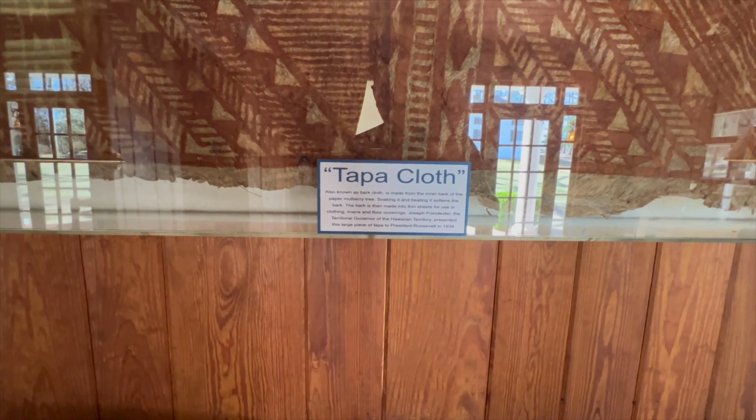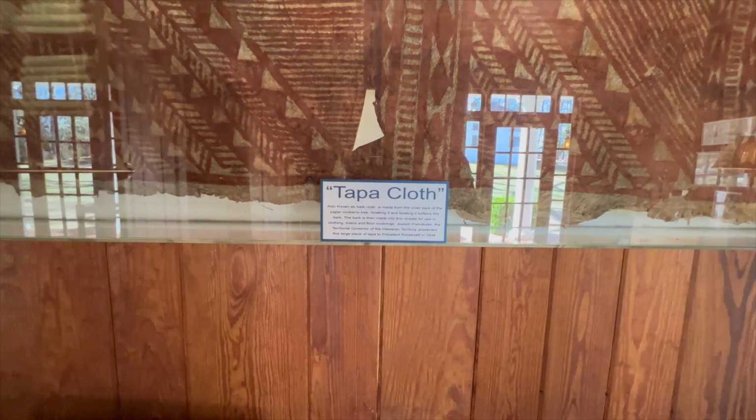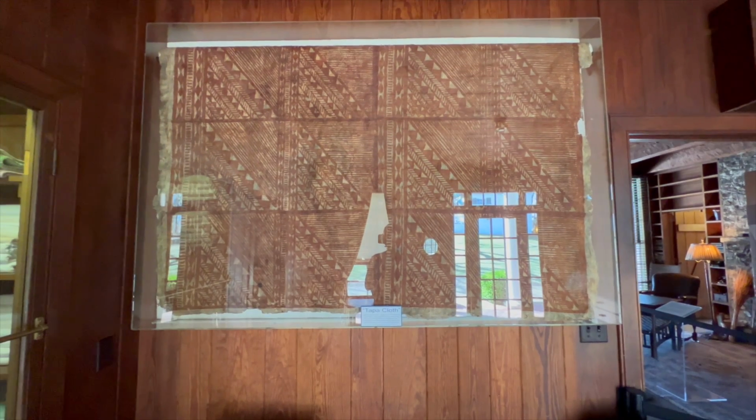This tapa cloth, also known as bark cloth, is made from the inner bark of the paper mulberry tree. Soaking it and beating it softens the bark, where it is then made into thin sheets used for clothing, linens, and floor coverings. This one was presented to President Roosevelt in 1934 by the Hawaiian Territory's territorial governor.